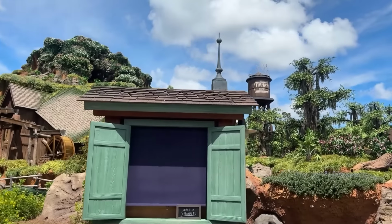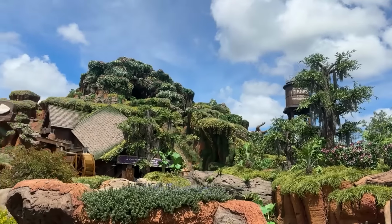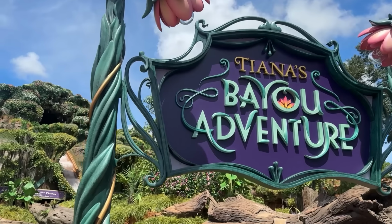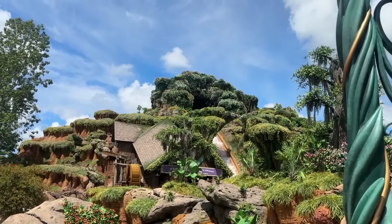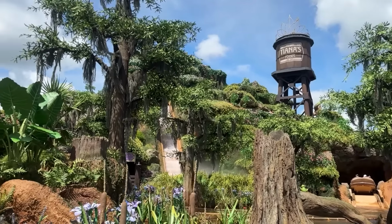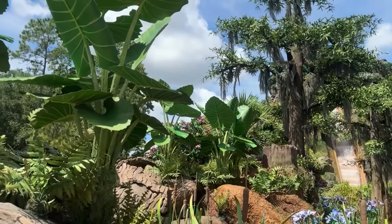Now, one thing I will note about Tiana's Bayou Adventure is, much like the predecessor, it has a lot of downtimes. So it was actually not open for most of the morning, and now it's open again, obviously, but the logs aren't moving and I see lots of folks sitting on them. I'm hoping it's temporary, but because of this, I'm really not expecting this line to move very quickly. And honestly, I'll just be grateful if I get to ride it.